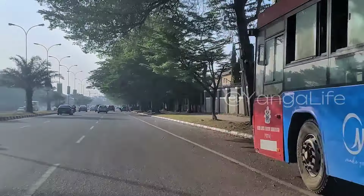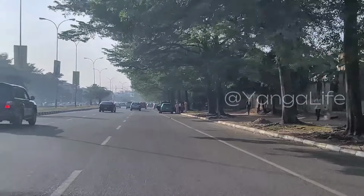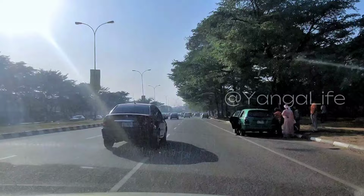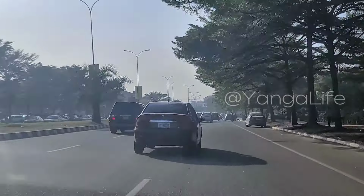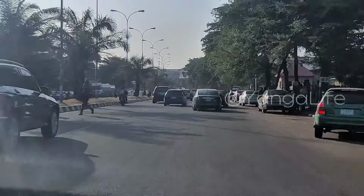If you observe, there is a parking space at every edge of the road. That parking space is not part of the road. Okay? It's not part of the road, and every road majorly appears large like this.